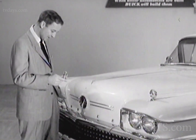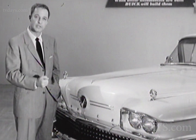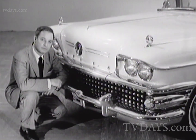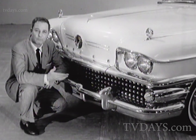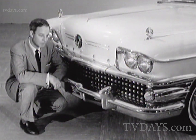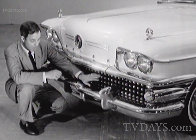Now, personally, the thing that impresses me about the grille is the fact that it's so rugged, it's really built. I wonder how many people know that the Dynastar grille is die-cast. Now, compare that to the other cars today that are using cheap, flimsy stampings. There is no comparison. Another important point about the grille, it's functional as well as aesthetically good.